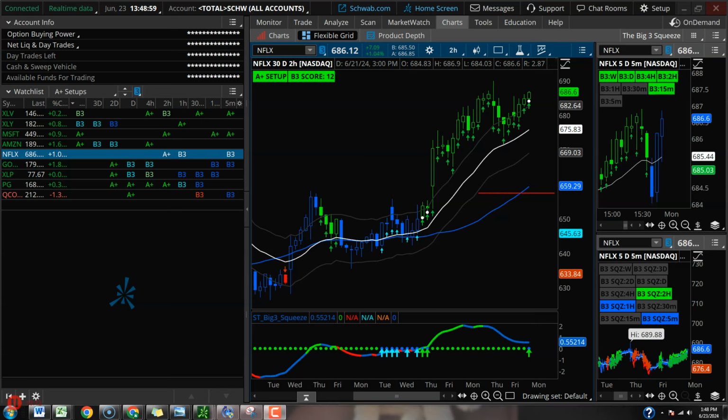We bought it off the 2 hour squeeze last week. I like the pattern here. White dot squeeze, fires to the upside, pull back to your 2 hour 21, little back and forth, and a brand new A plus squeeze. If they can take out 690, there might be a path here towards the big 700.